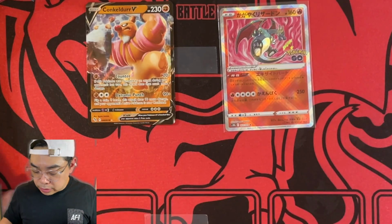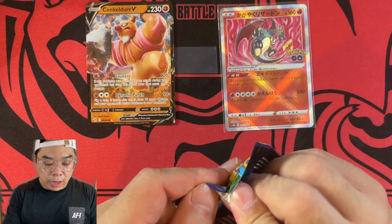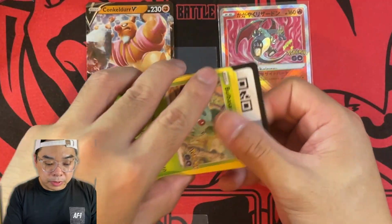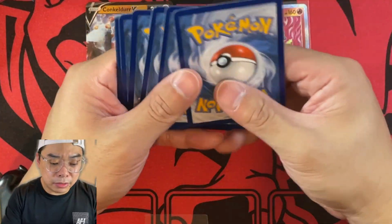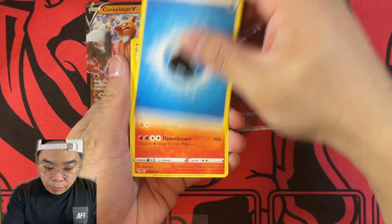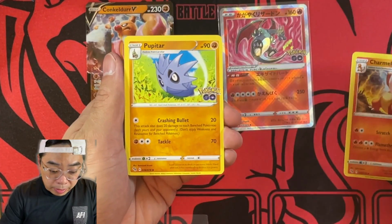So I mean, this set, if you ask me, the cards in this particular set are absolutely amazing in terms of competitive play. So I really think this set is going to be really amazing here.